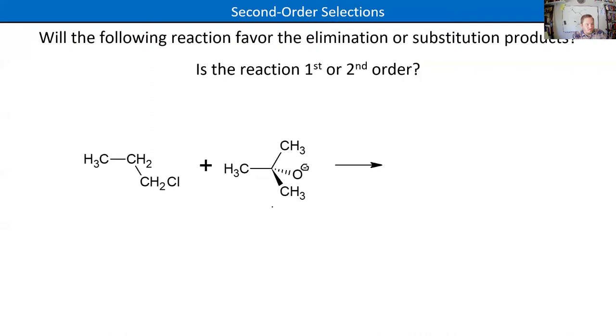So we're going to favor second order for a couple reasons. We've got a strong base. It might also be a strong nucleophile, but let's not worry about that yet. And we've got a primary alkyl halide, which means that chloride is never going to leave on its own and leave a primary carbocation. It's just not going to happen. Maybe one time out of every 100 trillion molecules, you will see that happen. Right? In the vein of everything that can happen, does happen. It's just going to be really, really rare though.